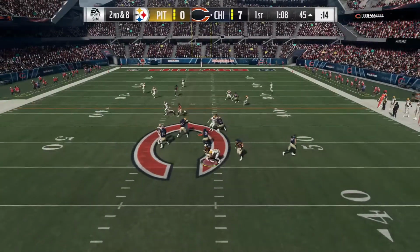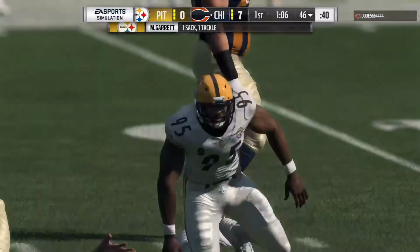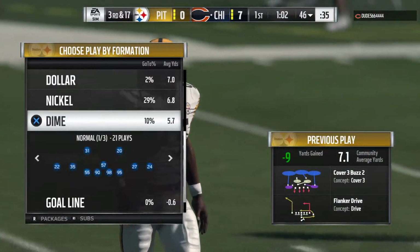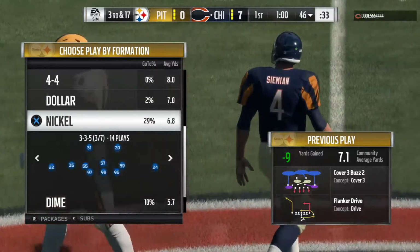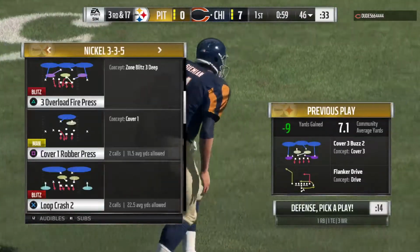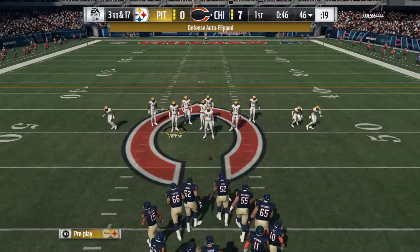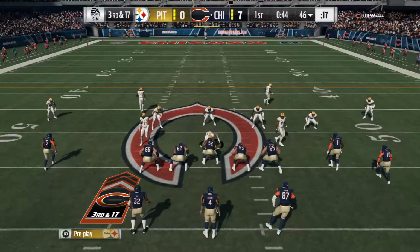On 2nd down, here's Simeon. And he's going to be swallowed up. Sacked back at the 45-yard line. Myles Garrett in there to get him, and that's sack number 8 for him on the year. Simeon in need of something big following that sack, facing 3rd and long.